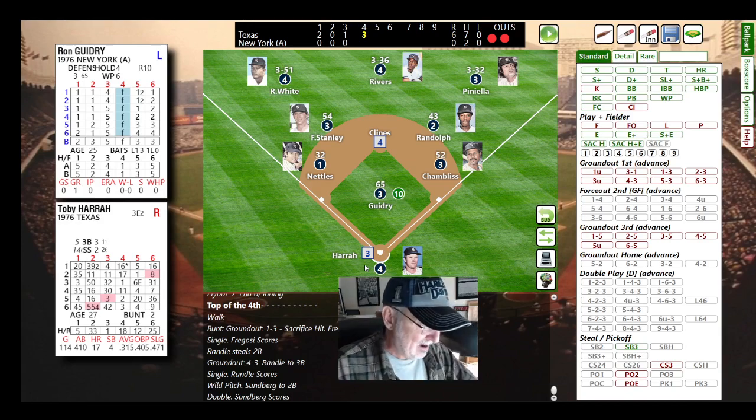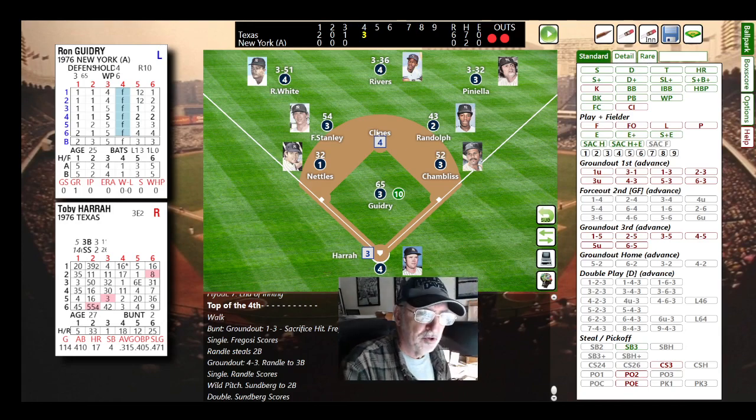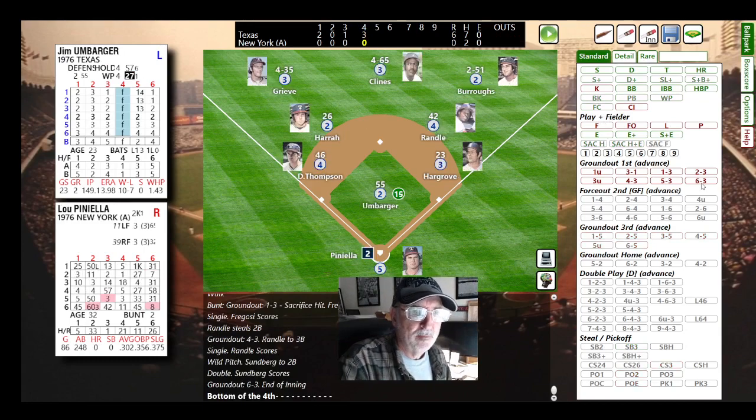And it's Toby Harrah up with a runner with Kleins at second base. Guidry checks in with Healy, and he's ready to go to the belt and deals. And that's going to be a 15, which will be a ground ball to short. Stanley over to first, and that retires the side. But 3 more runs. It's 6-0 Rangers. We go to the bottom of the 4th.